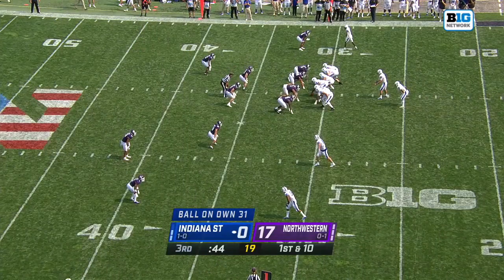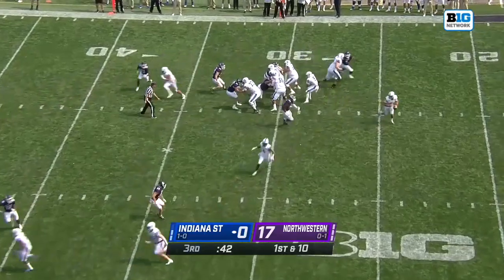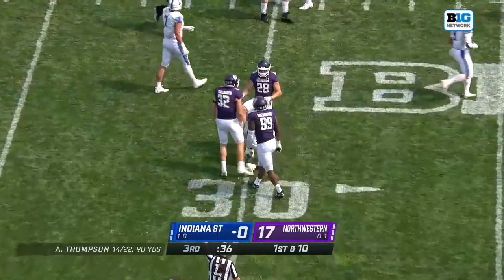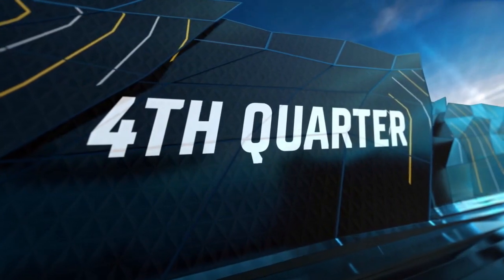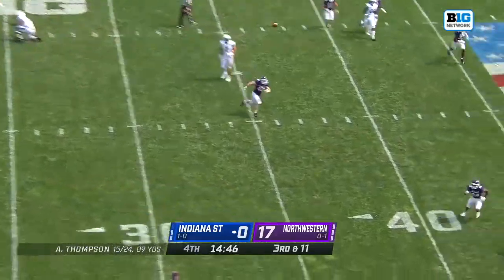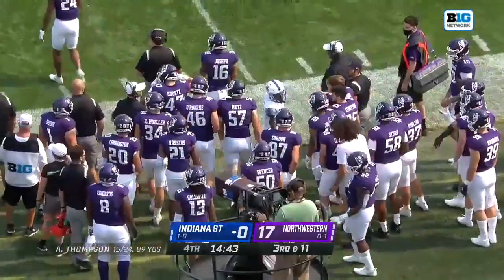Indiana State will try to move him around a little bit. There goes Morgan, the wide receiver, in motion. And Thompson finds his favorite target of the day. Brought down at the 30-yard line by the linebacker in coverage, Chris Bergen. Thompson to throw, 4-man rush. And the pass was caught but out of bounds by Morgan.